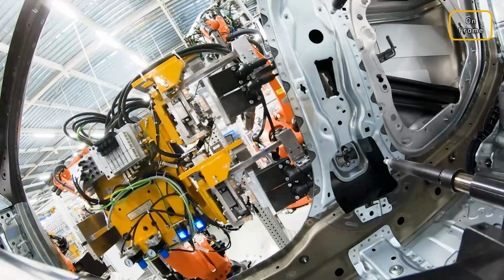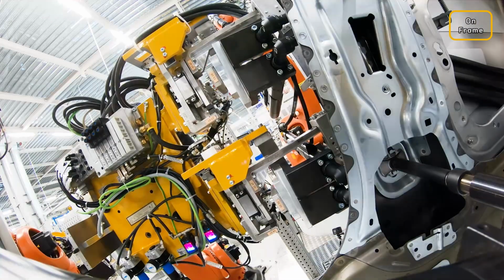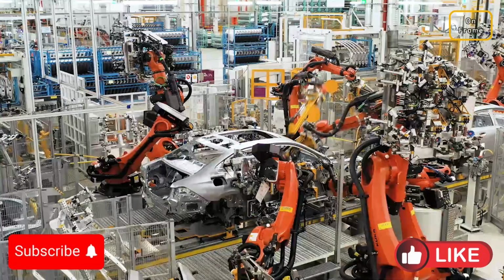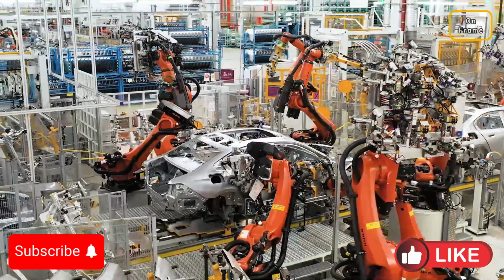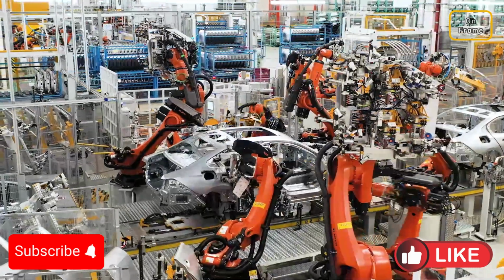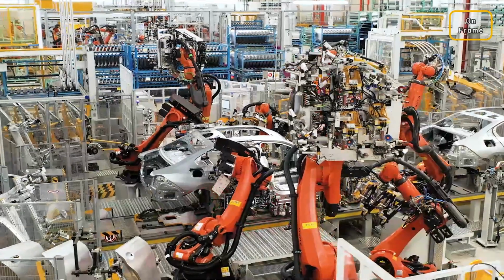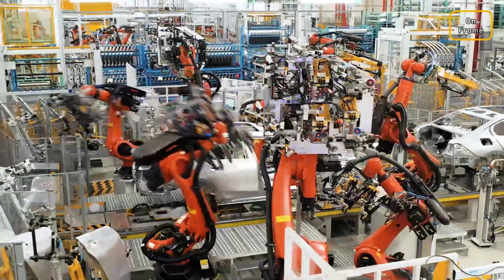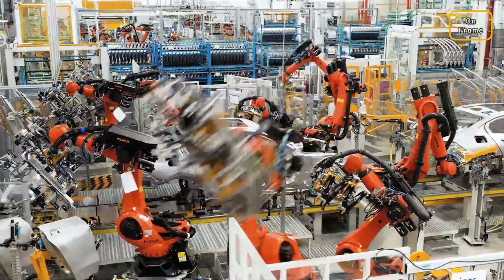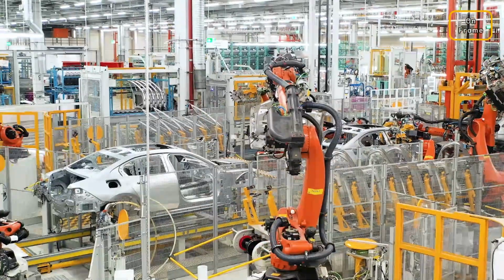Robotic assembly. Over 2,000 robots handle the assembly process, working with incredible precision and speed. The panels are clamped into place by robotic arms, ensuring they're perfectly aligned before welding begins. Spot welding. Robots use spot welding to fuse the panels together at critical points. Each spot weld is carefully positioned to ensure maximum structural integrity. On the BMW 5 Series, more than 5,000 spot welds are used to create the body shell, forming a rigid and durable structure. Laser welding and brazing.